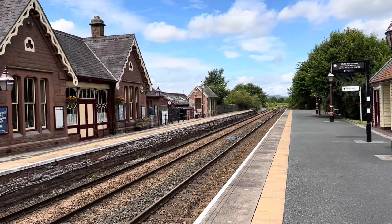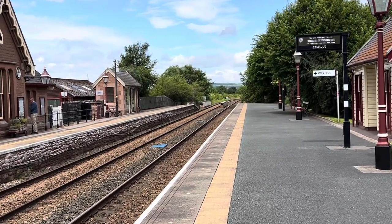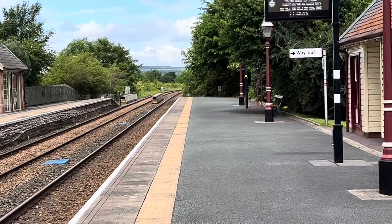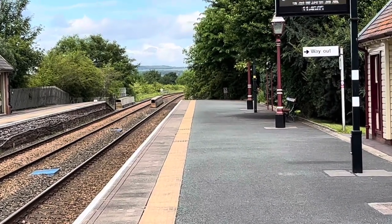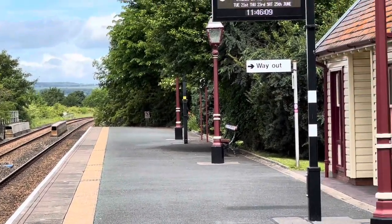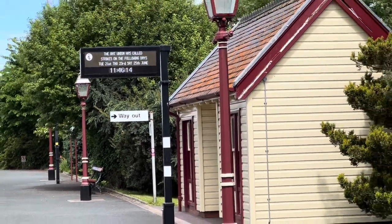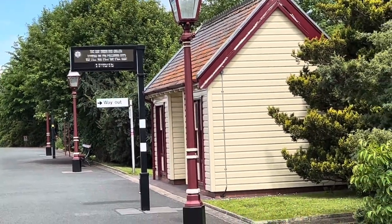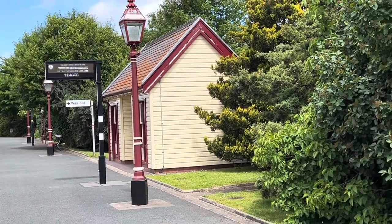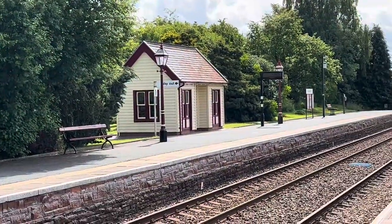I really like the station building at Langwathby. It's a really good example of the medium-sized Midland Railway design, and it's been converted into a tea room, the Brief Encounter Tea Room, along with an antique shop. We're looking now at the waiting shelter, which is on the Settle to Leeds platform, and this has been lovingly restored by the Friends of the Settle Carlisle Railway.